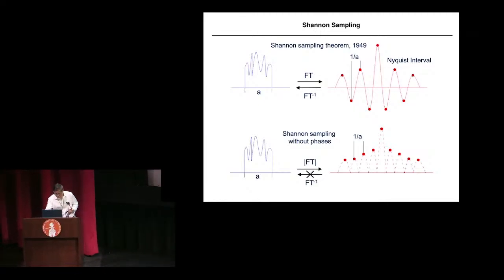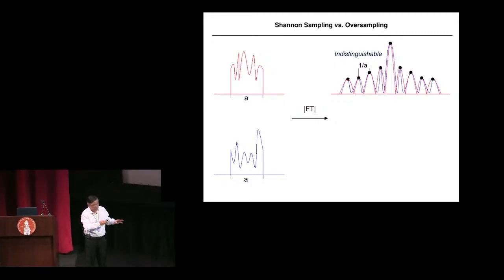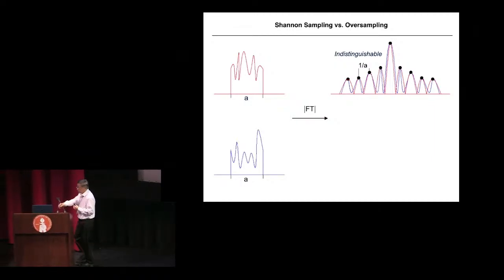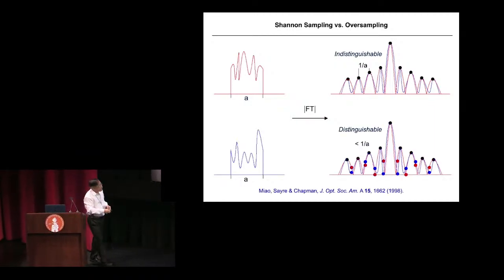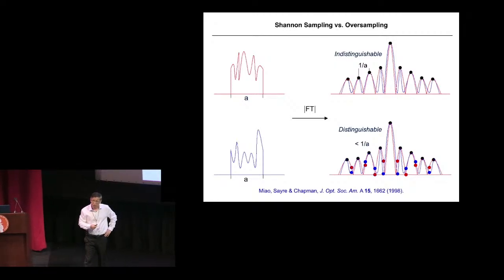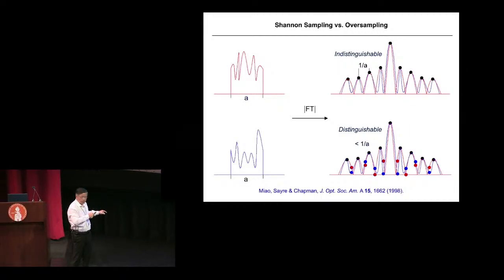And it turns out, if you only sample at 1 over A, this is called the Nyquist interval, you have an infinite number of signals corresponding to the same intensity distribution. That makes sense, right? Any phase combined with this magnitude, with the inverse Fourier transform, gives different signals. But if you sample the diffraction pattern finely enough, so you measure intensity at the Nyquist interval but also between, then mathematically we showed the number of independent measurements is more than the number of unknown variables.